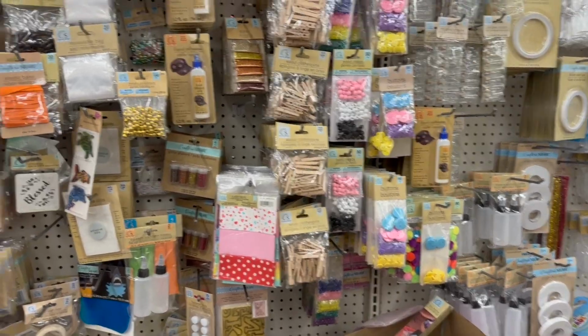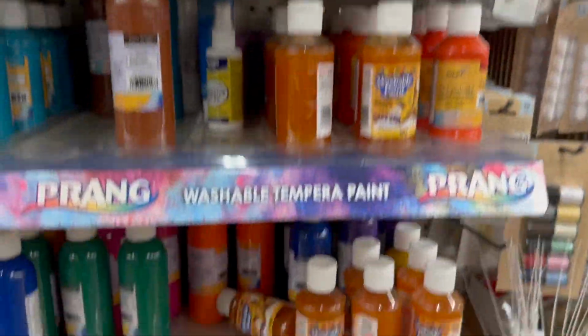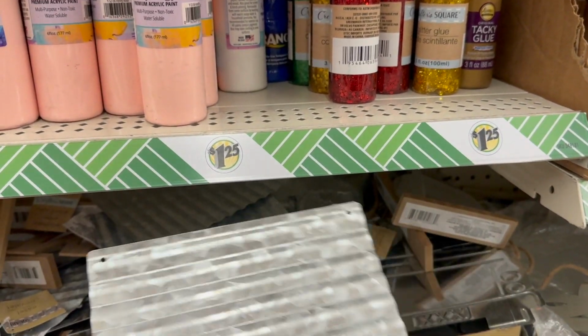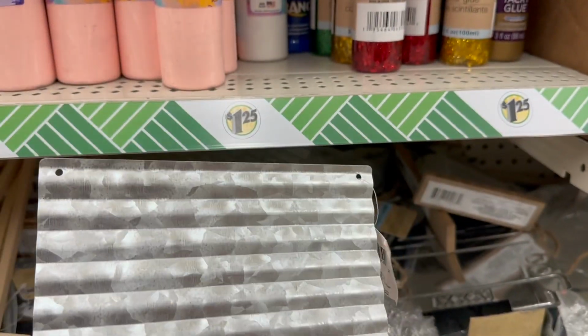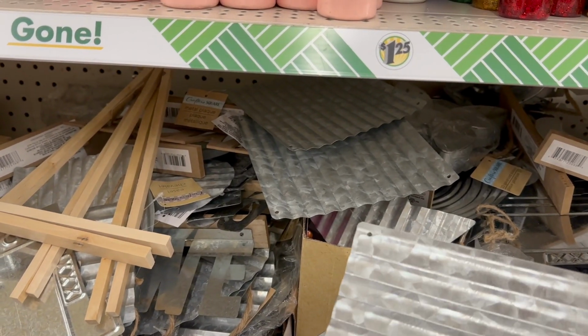I mean, there's all kinds of wood stuff, there's little pieces in here if you wanted to try to make something. I think this is kind of cool right here. You can buy some of these little metal sheets. They're kind of like corrugated metal if you wanted to try to make some type of a landing mat or a roof. Like if you're making a makeshift canopy for some sort of G.I. Joe setup or something like that.